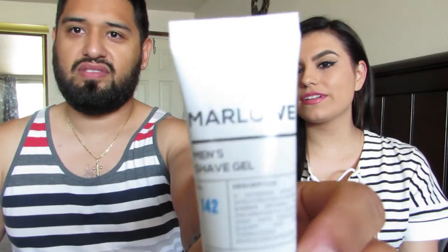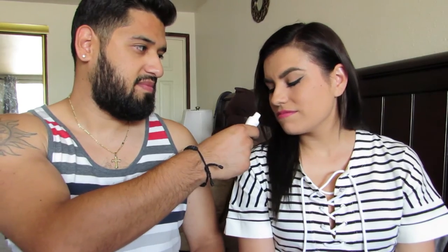Okay. Continuing on. Merlot Men's Shave Gel, number 142. I like shaving gel. It smells like a clean scent. Whoa. That came out. Okay, moving on. Jeffrey puts back his shaving gel.